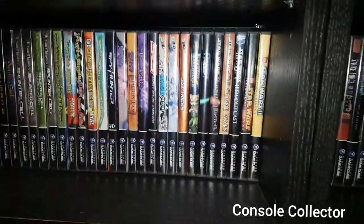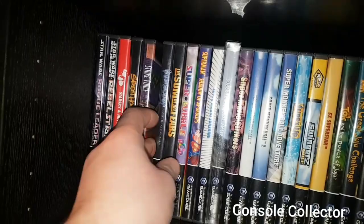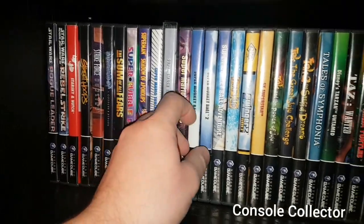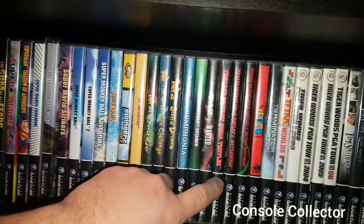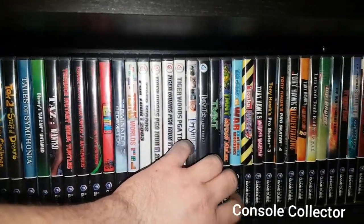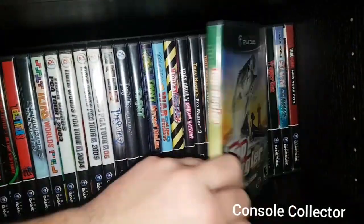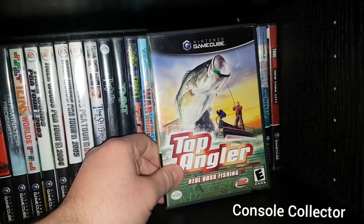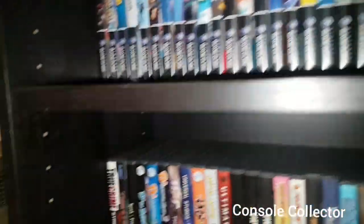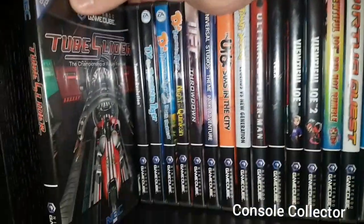Continuing on, I think that's it for there. Let's talk about Summoner, Goddess Reborn. This game, I'd say, is uncommon. Moving along. This stuff's all pretty generic. Stuff that I've seen around a lot. Here we go. Top Angler. This game is very uncommon, borderline rare. And down to here, I'm going to point out Tube Slider. Uncommon game.